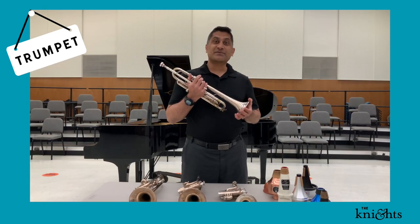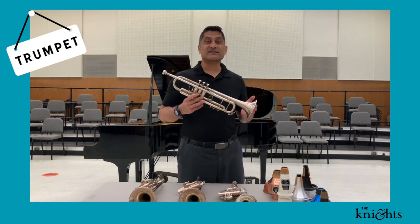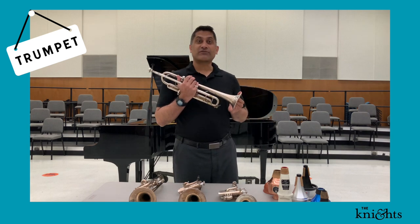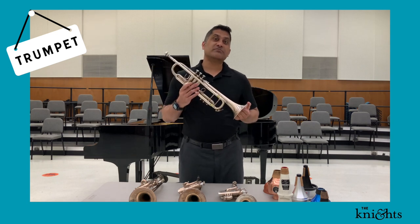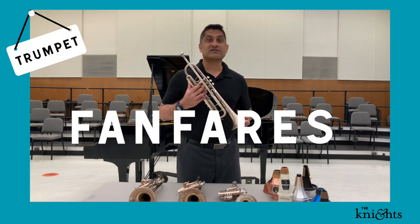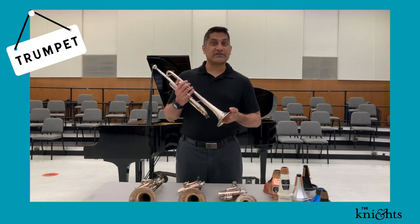The trumpet has been around for a very, very long time. It's been around for hundreds and hundreds, actually thousands of years. The trumpet is played in several different types of music styles and also serves in many different roles. For instance, the trumpet has played fanfares in militaries for hundreds and hundreds of years. Here's an example of a fanfare.